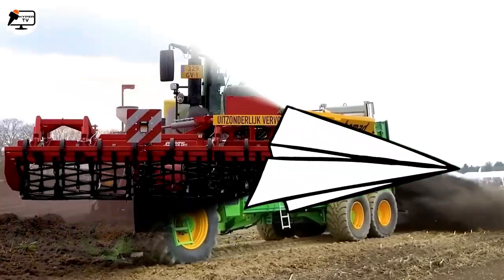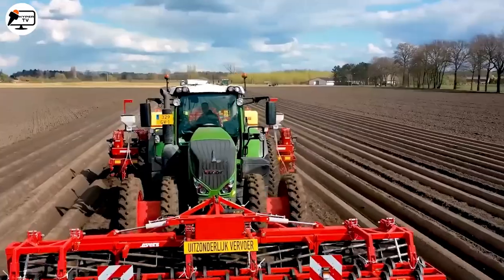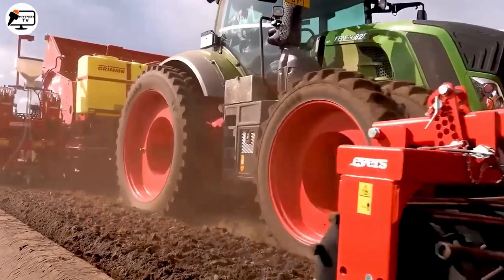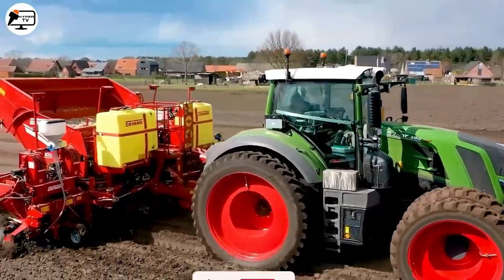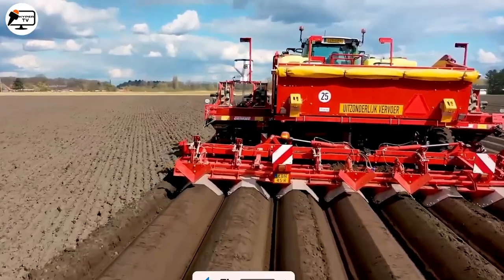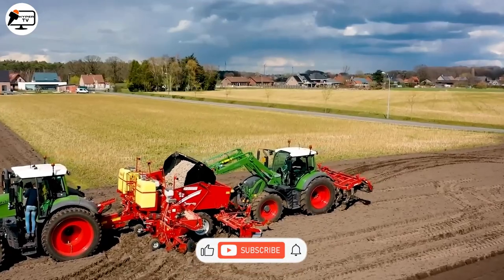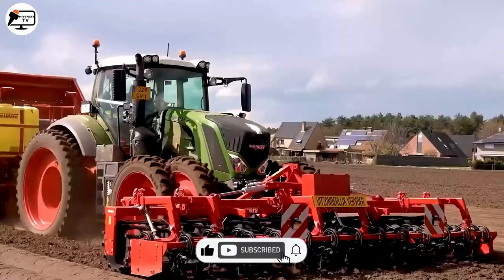than ever before. Now, observe the mighty Fendt 828, a robust tractor paired with the Grim 8-row potato planter. The duo ensures swift, accurate potato planting, optimizing efficiency, saving time, and assuring an abundant potato supply for local and international markets. Their teamwork epitomizes productivity, saving labor and time, a professional solution from VD Born.